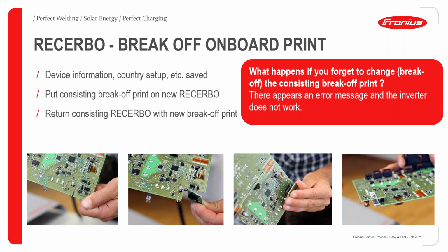And if you are participating in one of our installation commissioning trainings, I'm sure you are well informed about this. I just wanted to mention this in this webinar. In case you forget to exchange this onboard print, it shows an error message and the inverter will not work. So please contact tech support in this case.